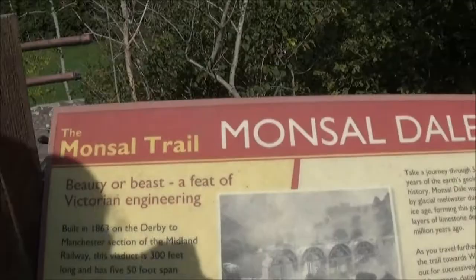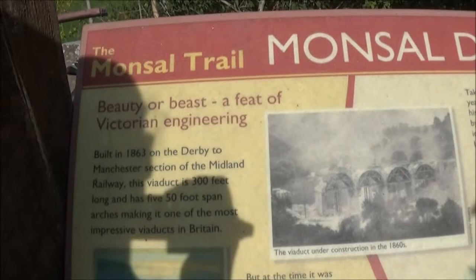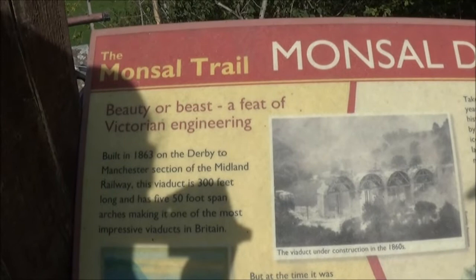Built in 1863 on the Derby to Manchester section of the Midland Railway, this viaduct is 300 feet long and has five 50-foot span arches, making it one of the most impressive viaducts in Britain.